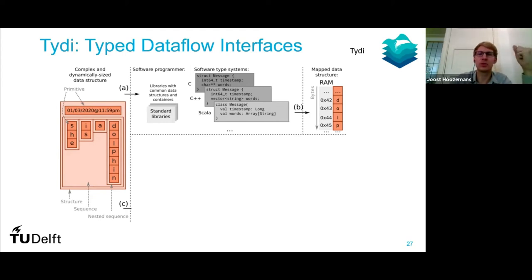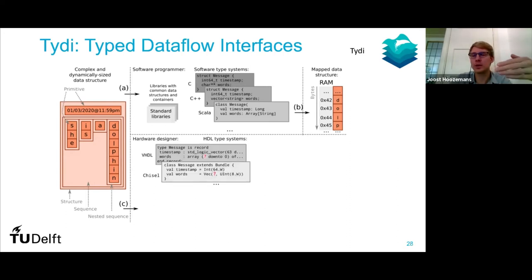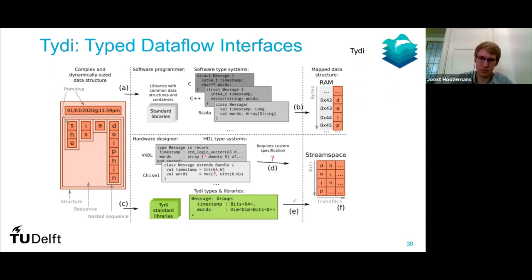But if you want to send this data on hardware between components or whatever, you need to figure out how you're going to express this, right? So you need to write some interface that can actually encode and interpret this data. There's no way that you can do it in some kind of industry standard fashion. This is why we proposed Tidy, because Tidy actually specifies how this transfer should look like in hardware.